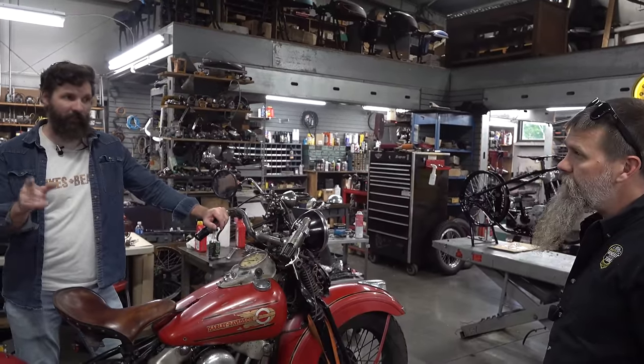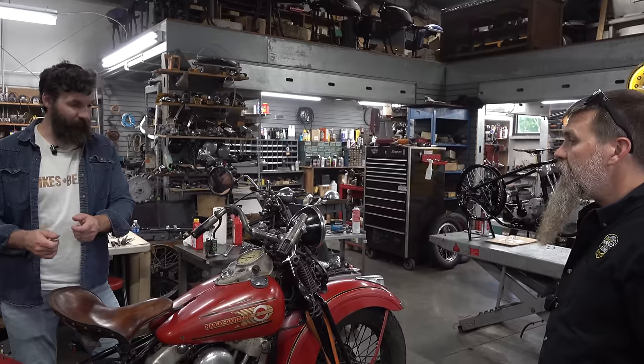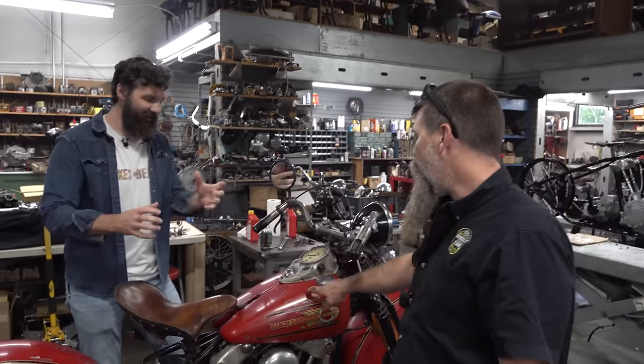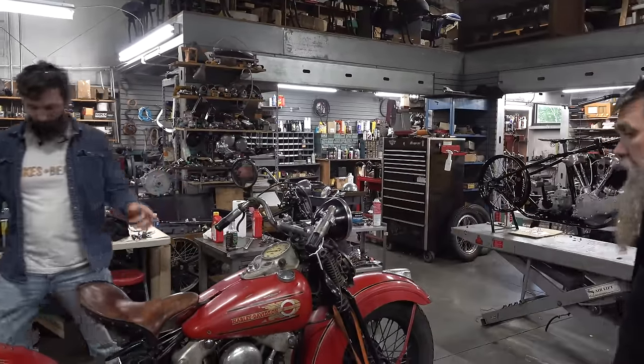So I do have a paint depth gauge that we can test, and then go find something newer that you know has been painted, and test some old. I've got an original paint 37 tank. Do you? Hanging on the wall. Let me go grab my paint depth gauge.